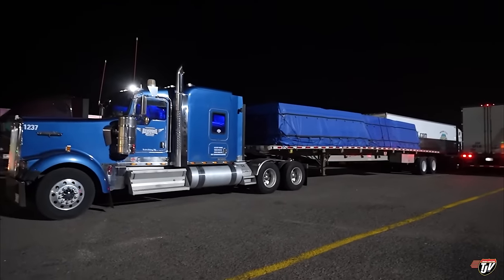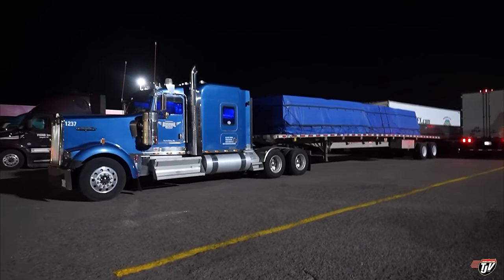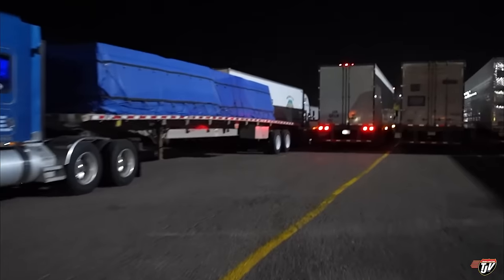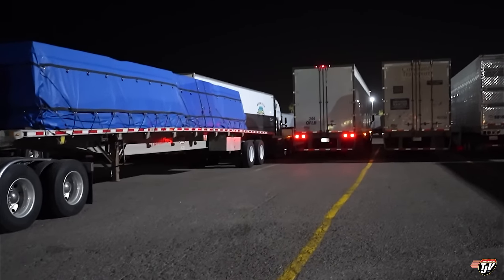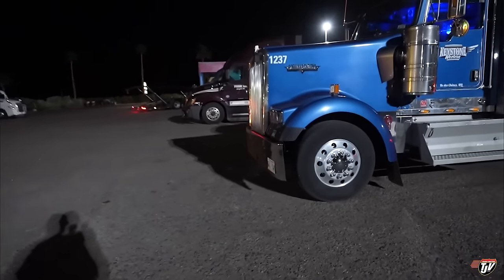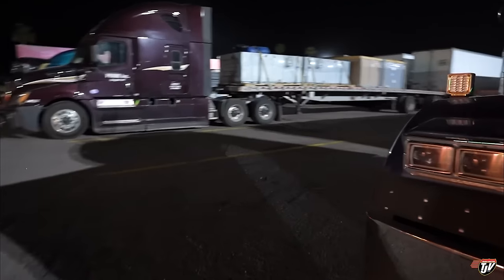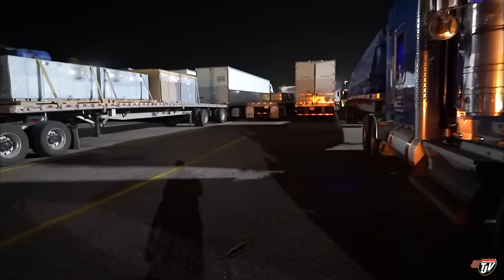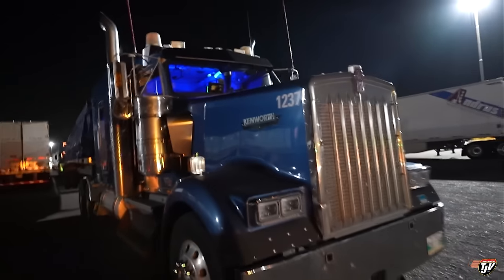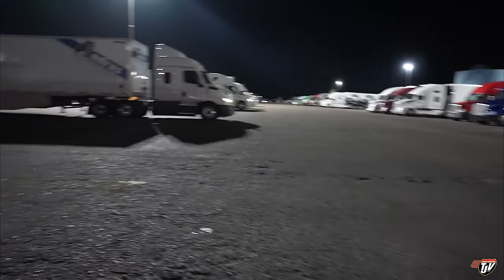Still nice and clean. Man, if I only ran on these US highways all the time and didn't have to go up to Canada, my truck would stay clean a lot longer. I got as close back there as I could to that truck, and I leave as much space up here. There's two spots there. That's the best I can hope for tonight. It is pretty hot out.